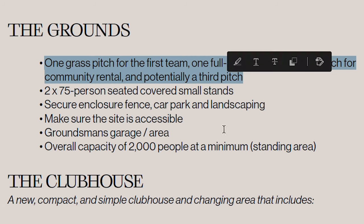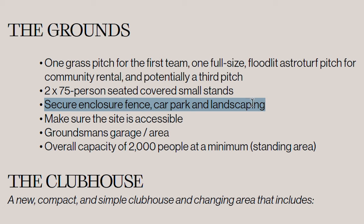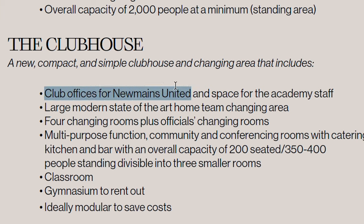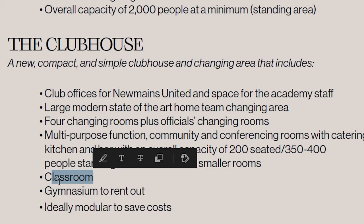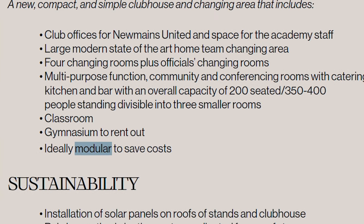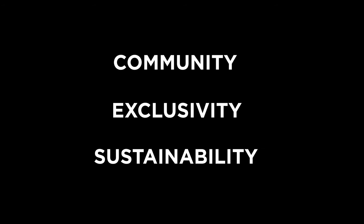Asking for a home team training ground and some public pitches, viewing deck to watch the games, fencing to keep the ball from going over, garage for ground maintenance, club offices, large modern state-of-the-art home team changing area, so this has to be bigger than the other changing rooms, flexible multi-purpose rooms for community with catering, classroom, gymnasium, modular design, ideally to save costs, and some sustainability suggestions. We'll focus on community, exclusivity, and sustainability on this project.